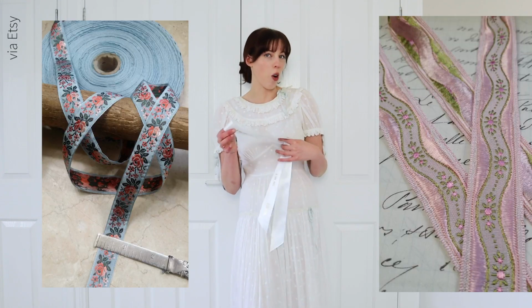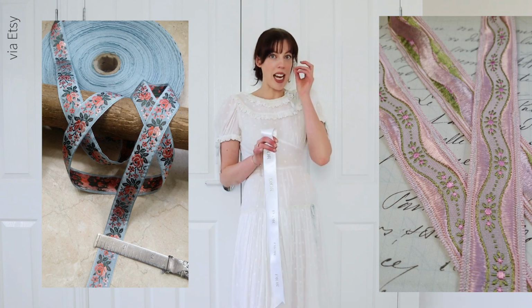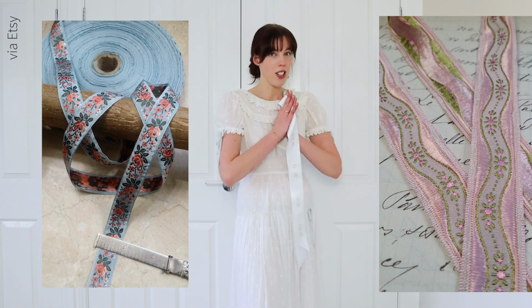I am also thinking I'm going to purchase some vintage floral ribbon and fashion that into a little belt. There are lots of people on Etsy selling some really, really beautiful vintage French ribbons. They're like embroidered and to die for.